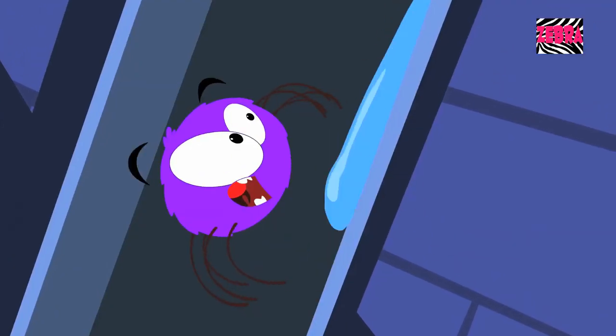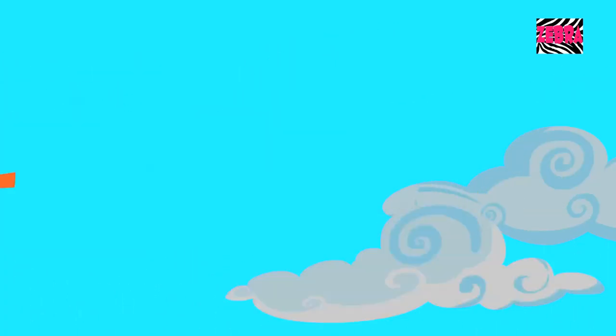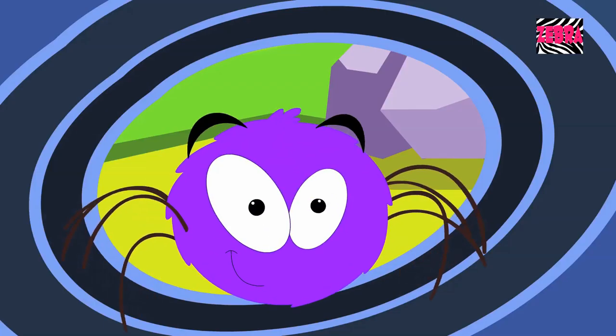The incy-wincy spider climbed up the water spout. Down came the rain and washed the spider out. Out came the sun and dried up all the rain. And the incy-wincy spider climbed up the spout again.